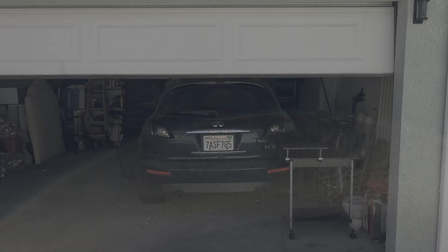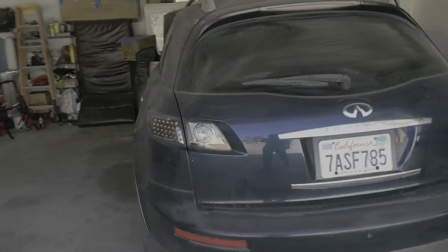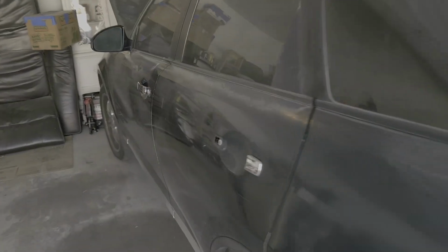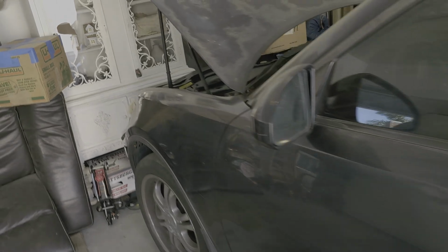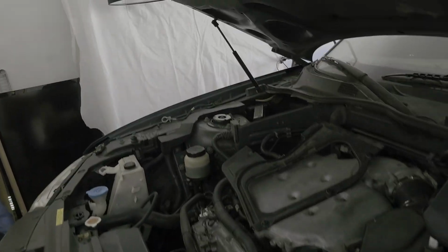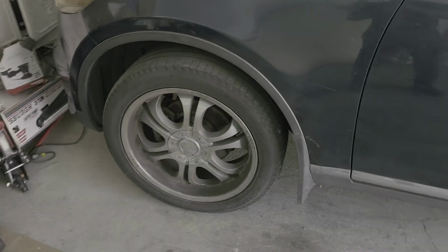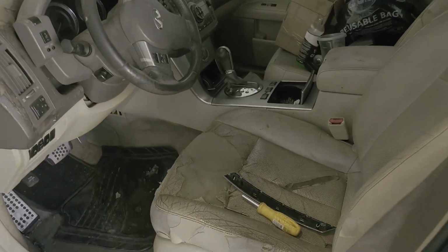Alrighty, and here is my project car. 2007 Infiniti FX35. It was running when I bought it, but the battery died and it needs new catalytic converters, so I've got my work cut out for me. And since the battery died, like I said, I'll get to that in a moment here. It's got 20-inch rims, which I'm probably going to change out. Don't really like those.